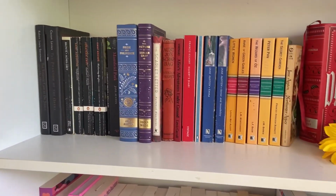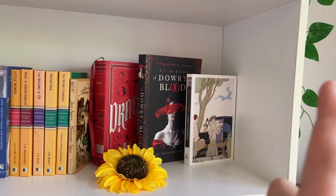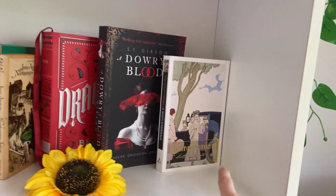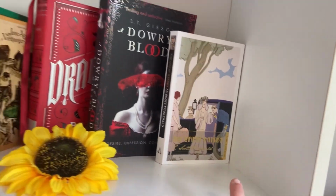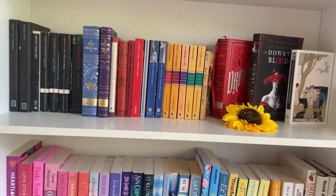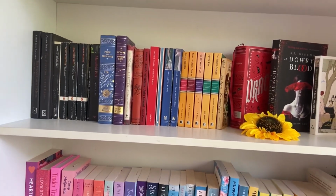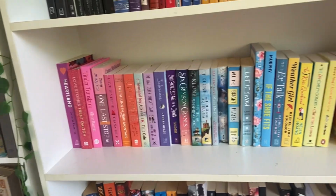Then I have my classics, of course, with Dracula, Diary of a Blood, facing outwards, because they're amazing. And then this was purely because the cover's beautiful. I have not read The Great Gatsby yet, but yes, these are my classics. I don't read classics that much, but for some reason I have lots of them. I don't know. I love the way this shelf looks.